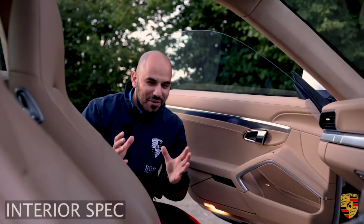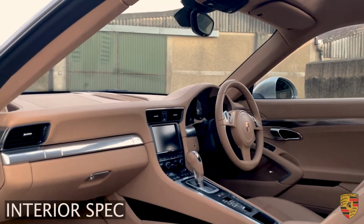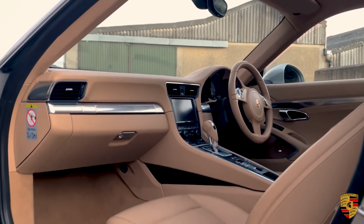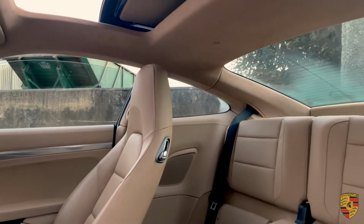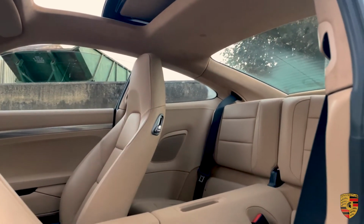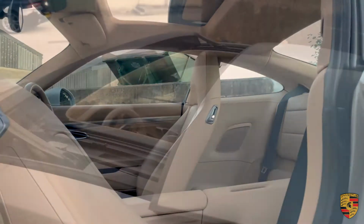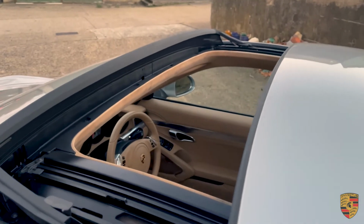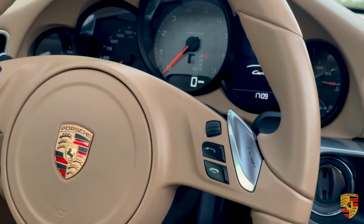And a quick summary of the interior: it's got the luxury beige leather interior, and that starts all the way from the front of the dash to the back. Everything is in beige, including the carpeting, and it's got the Alcantara roof headlining also in beige, including the sliding sunroof. It has the sports seats, which give you perfect feel.